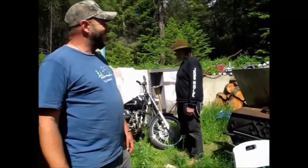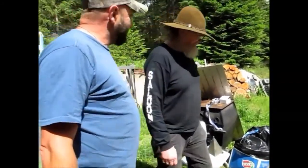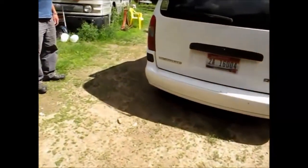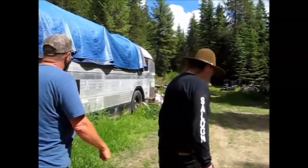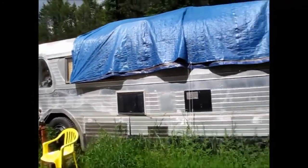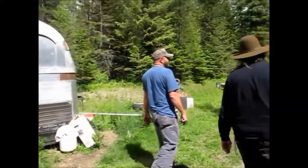Let's check out the white. Oh, my 55 white. Unless you're going to sit here and tell us stories about it. That thing can take all day. This here is a convertible. Hardtop convertible, way cool. It does the transformer thing. And the Greyhound, I showed it yesterday. It's amazing. Set up for living.